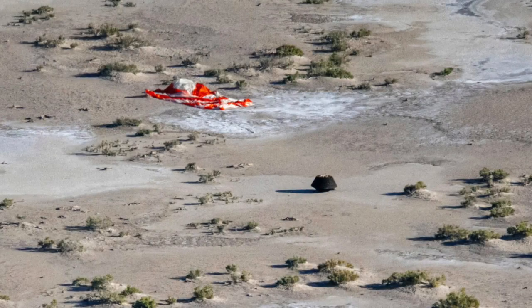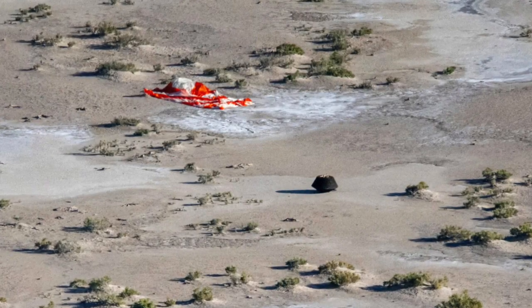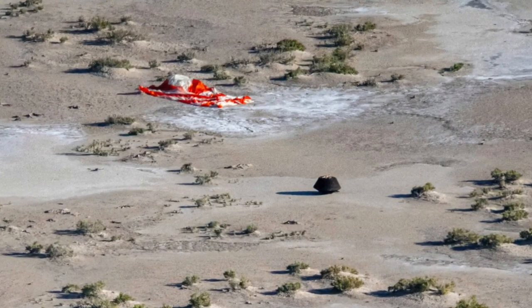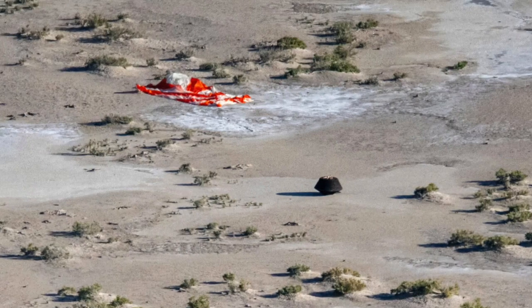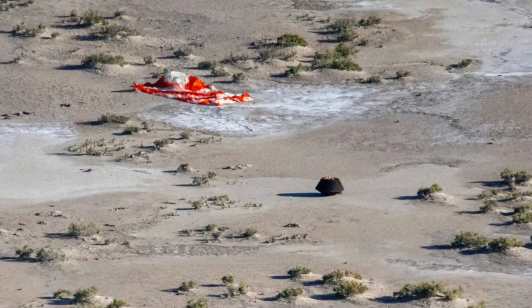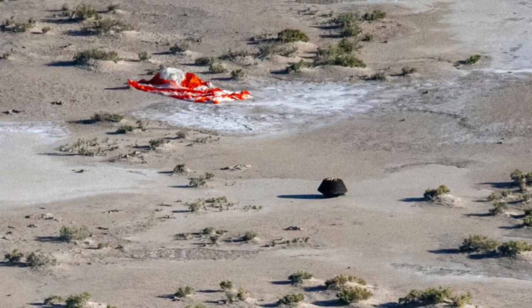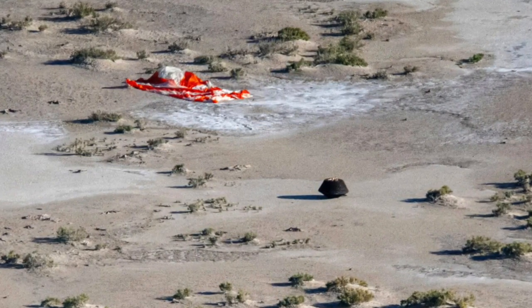NASA's first samples of an asteroid fetched from deep space have parachuted into the Utah desert to cap a 7-year journey. During a flyby of Earth, the Osiris-Rex spacecraft released the sample capsule, which then landed 4 hours later on a remote expanse of military land.